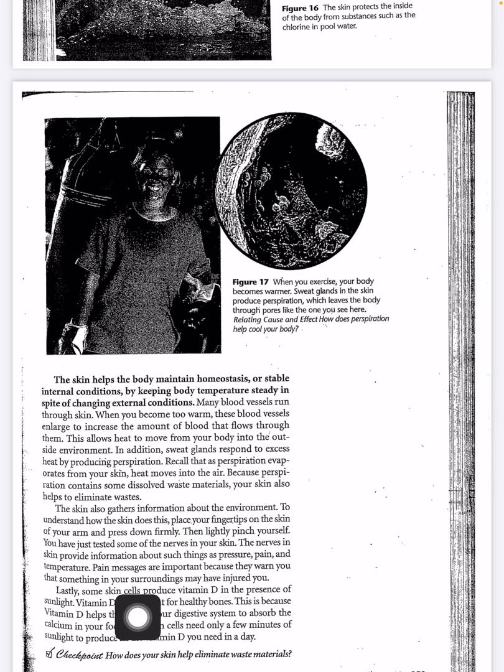Lastly, some skin cells produce vitamin D in the presence of sunlight. Vitamin D is important for healthy bones. This is because vitamin D helps the cells in your digestive system to absorb the calcium in your food. Your skin cells only need a few minutes of sunlight to produce all the vitamin D you need in a day.